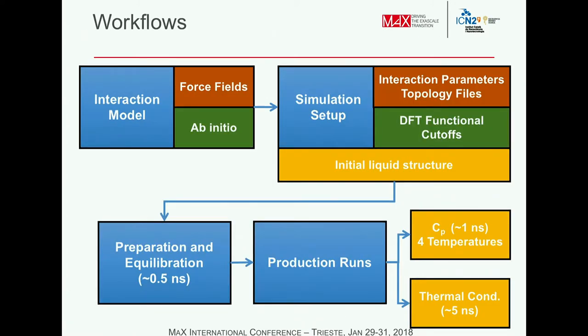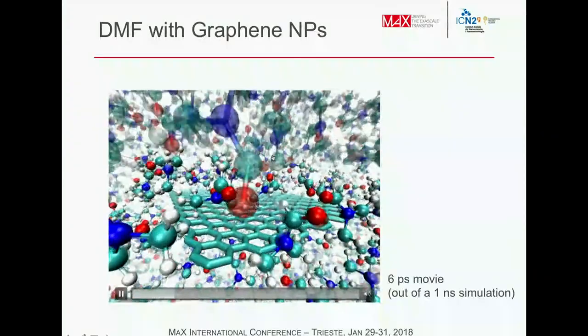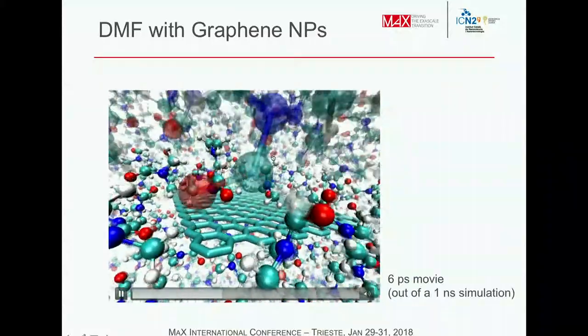So one of the things in MAX is we want to automatize all this process to be able to do the same thing for different materials at a quite automatic level. So we kind of make a catalog of the steps that you have to do in these runs. And this is just an example, it doesn't work, of one of the molecular dynamics. You have seen these things many times, it doesn't impress you here.